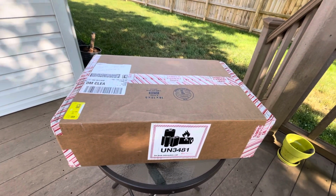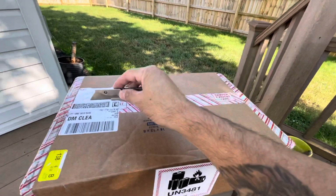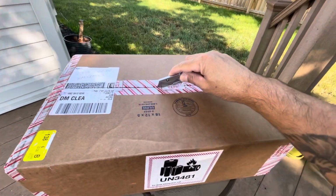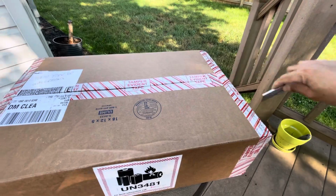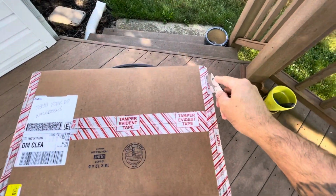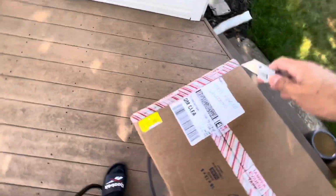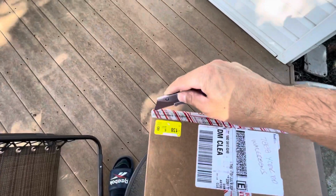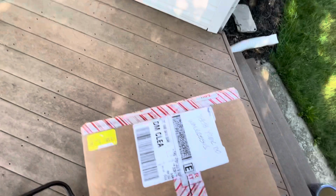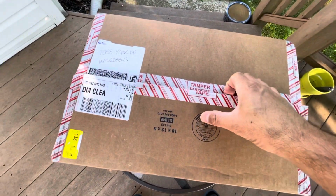I'm gonna go ahead and cut this box open and see what all I have in this box. Unedited, unscripted. This is just the way it's going. I'm outdoors too. I was just on the barbecue grill. I'll go ahead and cut this open. Got a lot of tape on this box, so I'm pretty excited to see what TCL has sent me.